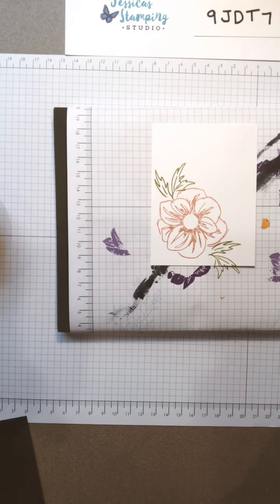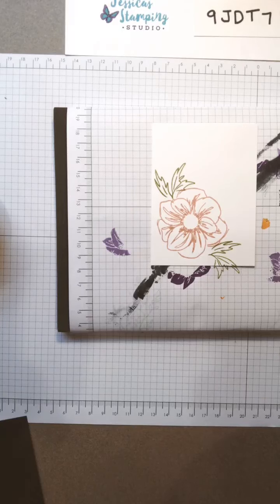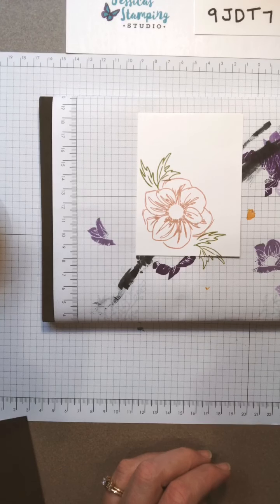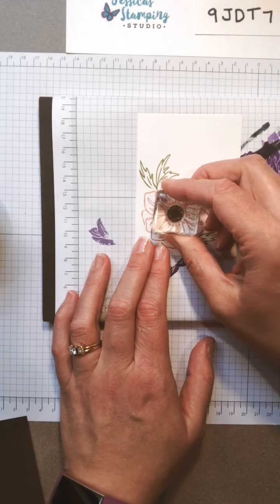All right. I really like these line images. I'm not going to be coloring these in, but you certainly could. I like that it's versatile that way, and that's what I really like about this stamp set, is there's so many different things you can do. When I'm all done tonight, I'm going to show you some more samples of things that I've made. And then I've got Early Espresso. It's a really dark brown. And I'm just going to put that in the center of my flower.